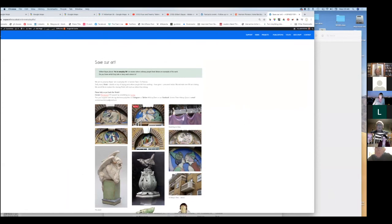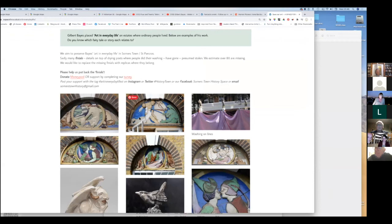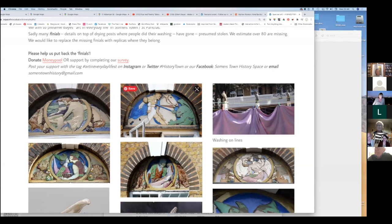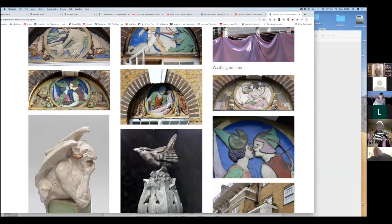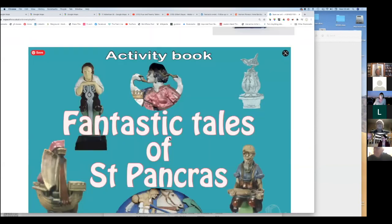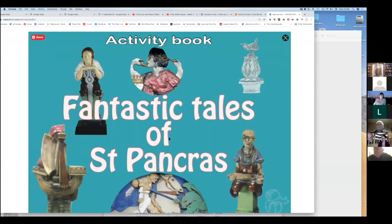You can see the lunettes, though. The lunettes exist because basically they're in the walls and you can't steal them. And they're very high up. And we recently did a lovely children's book, which we've given to the local children for free. We've done online lessons for free about the fantastic tales of St. Pancras.